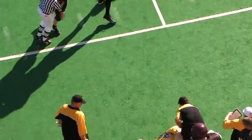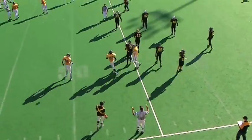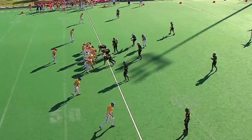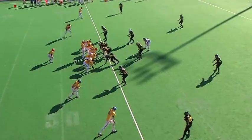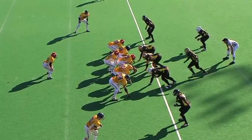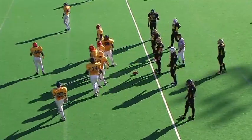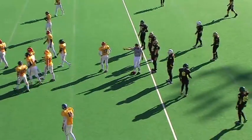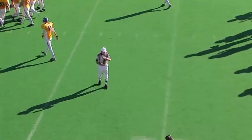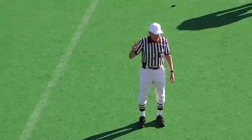Sideline, ducks under the tackle, and gets down to the bounce. Game 7 play, number 33. In the third quarter. False start, number 20, 5-yard penalty, still second down.